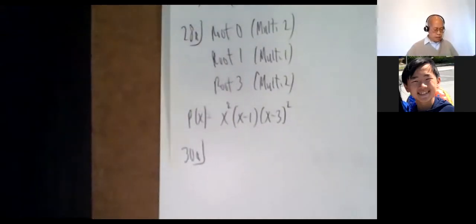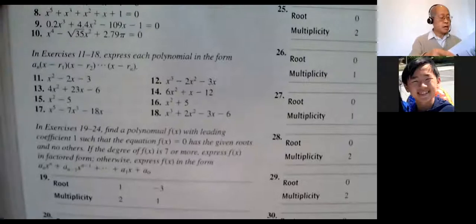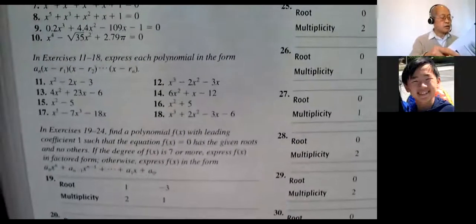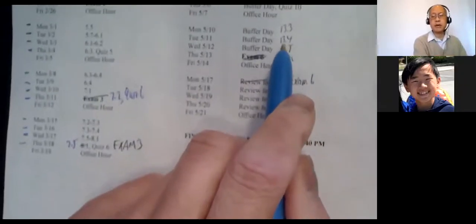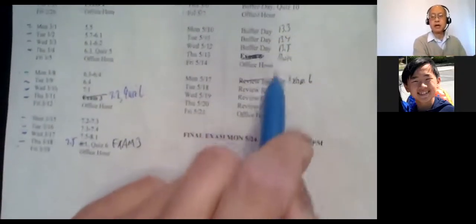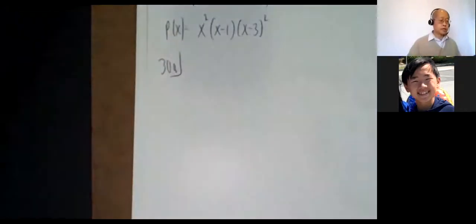Okay, 38, and then I'm done. I would have already snuck in quite a bit of 13.3. So Monday, I'll do the rest of 13.3, including the harder ones. I'll show you what happens when you have those i's there. So Monday, I'll finish 13.3 and hopefully sneak in 13.4. Again, trying to stay a little bit ahead of the game in case I happen to fall behind or get sick or something weird happens. But hopefully I can still stay on schedule.